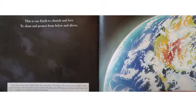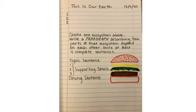This book is a wonderful way for us to explore the beauty and the amazing ecosystems that our earth has. To respond, you will need your science notebook and a pencil. Once you have those materials, take a look at the image you see on the screen here. Remember to include the title, This is Our Earth, and the date, 12/4/20, on the top of your page.